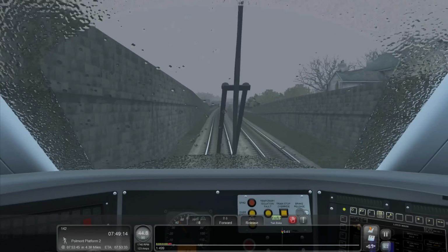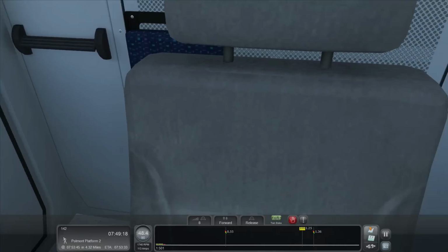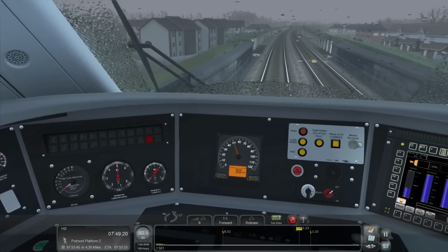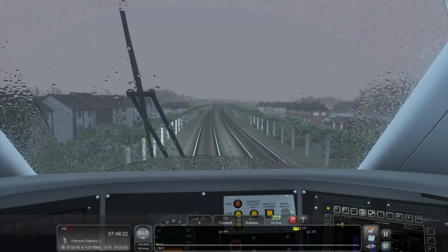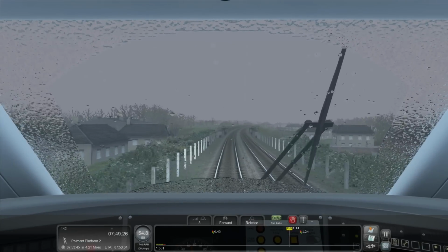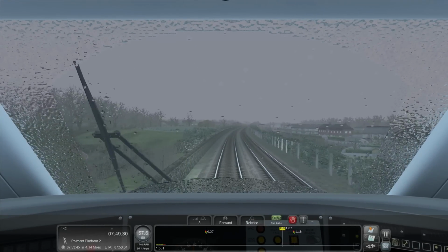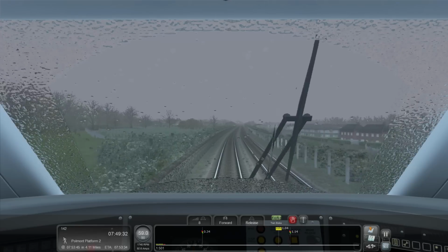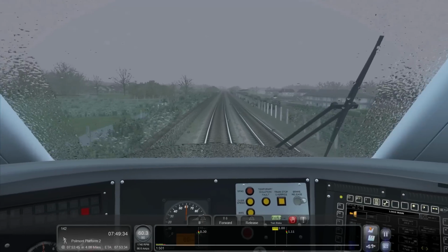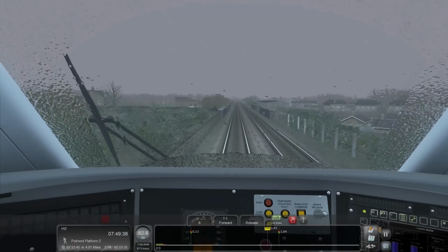Okay? If I was a silent YouTuber, if I just uploaded this without any voice whatsoever, I would have aced that stop, because I'm not focusing on talking. There's a reason why there's only one person usually in the cab of a train. It's because if the driver gets distracted, bad stuff can happen, like missing a stop or going through a red signal and crashing into the back of another train. That's why it doesn't happen. This is why I drive so badly, because I'm talking and it's distracting.